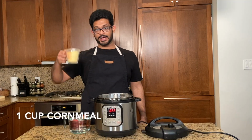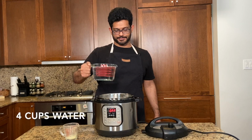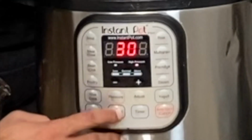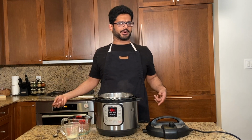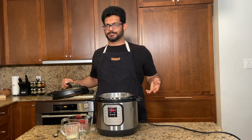So I have 1 cup of polenta or cornmeal, and this is 4 cups of water. That's a 1:4 ratio. I'm just gonna bring this up to a simmer. My cornmeal is starting to simmer, so I'm gonna give this a nice stir. This would be a good time to add butter if you want to, but I'll just save it until the end. And this is a very basic soft Mămăligă recipe.